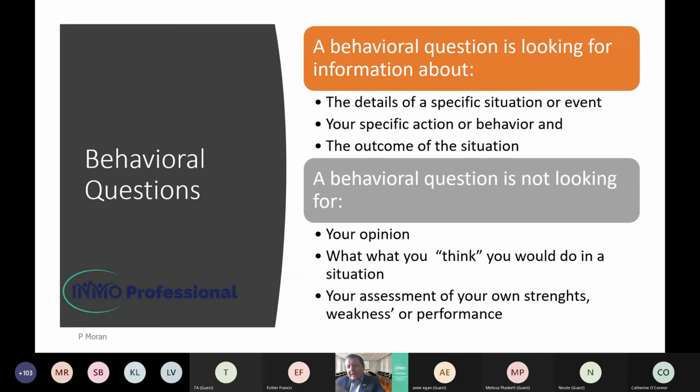So this is slightly different. When they ask you the question, what are your strengths and weaknesses, that's a specific question they're asking. But within the behavioural component, they're not necessarily just asking for your strengths. They're looking for your actions and behaviour and what actually happened.